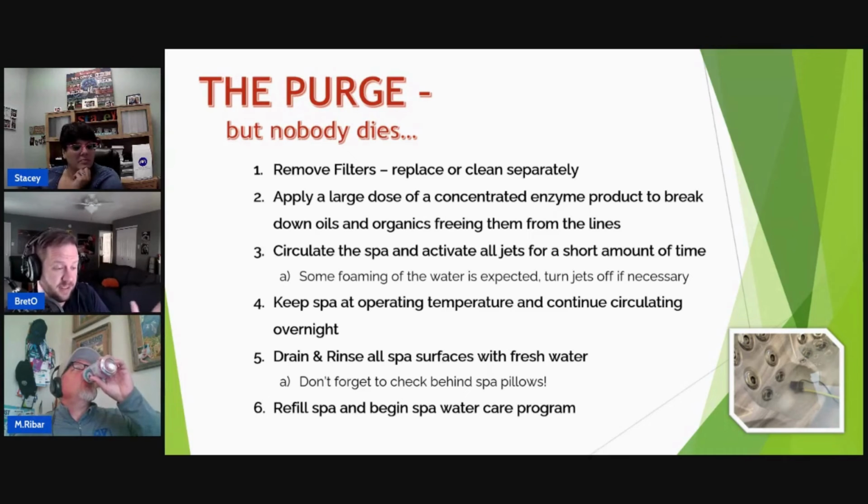It's better to have it in the body of the hot tub so you can remove it rather than it being in the lines, because that's just going to contaminate the fresh water that you put in there anyway. So it might look gross when you come back the next day and pull that cover back. So just fair warning, check behind the spa pillows, because it's a wet environment that doesn't get a lot of sunlight and stuff can grow behind there. So you might need to spend a little extra attention on those.